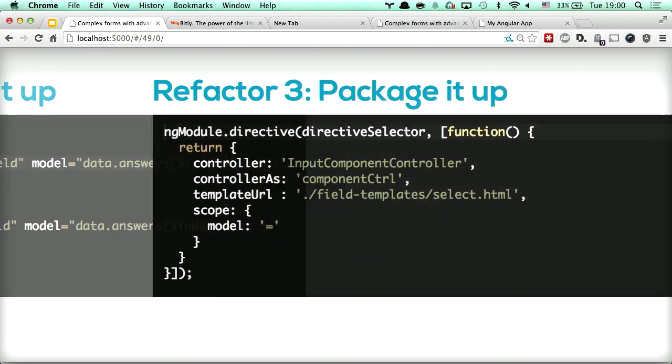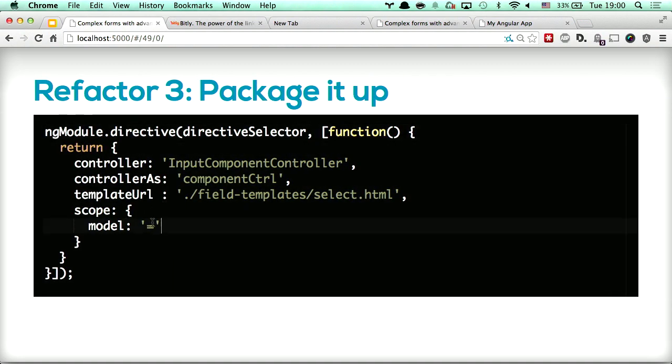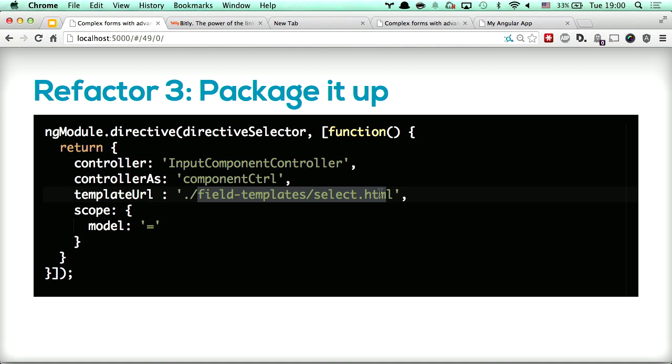Then we can make a directive that takes in that data. So right here it's taking in the model, it's setting that as a two-way data binding. It's loading the controller, and it's downloading the template and putting it into the page.